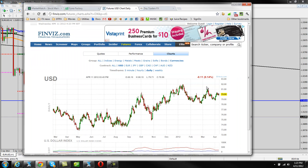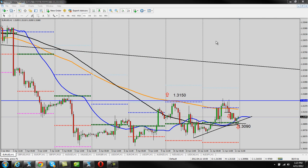Dollar index still hanging in there. It's holding above that, or right at that 80 mark, just barely below it right now, and really having kind of a tough time doing anything.